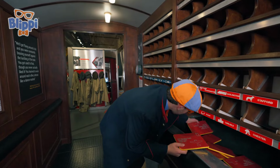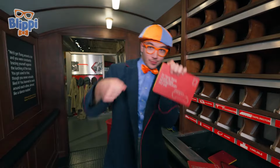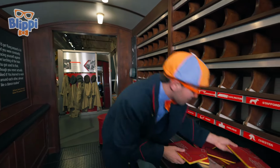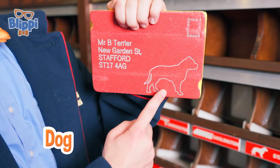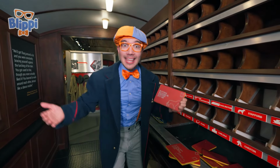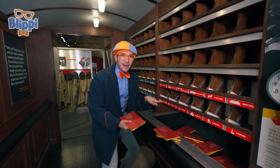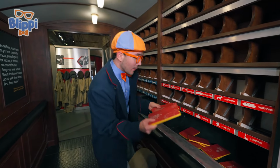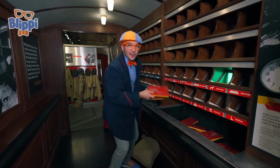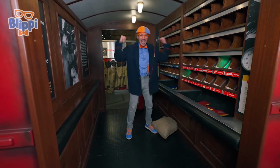Whoa, and check it out. This one has a car. Honk, honk. And this one has a little puppy dog. Oh, hey, I think it's a game. I think we need to sort all these letters into the right spots. Okay, let's do it. Puppy dog and puppy dog. Car and car and airplane. Yeah.